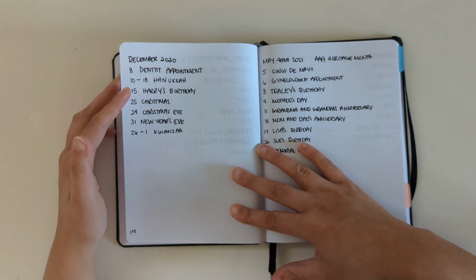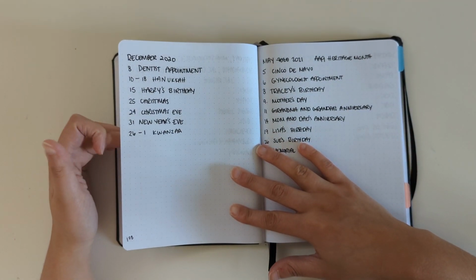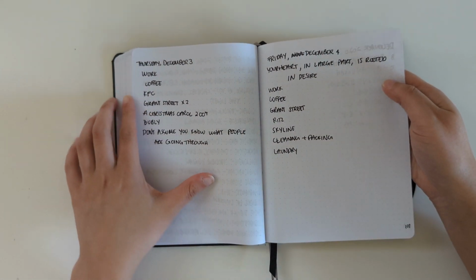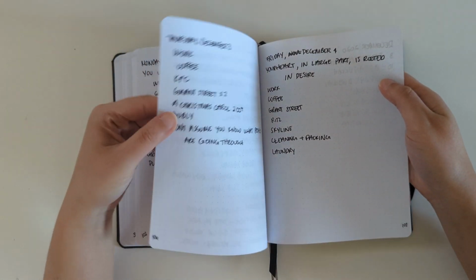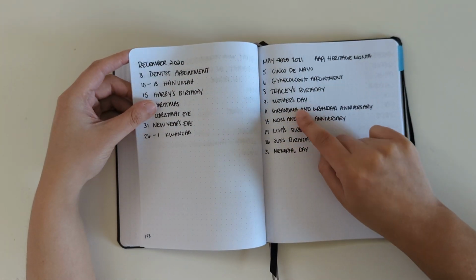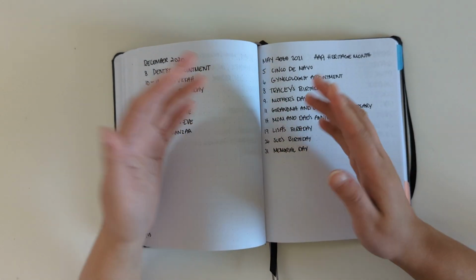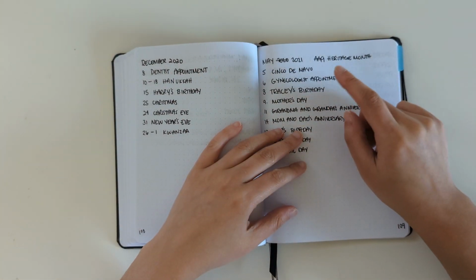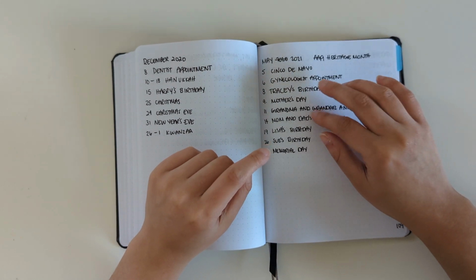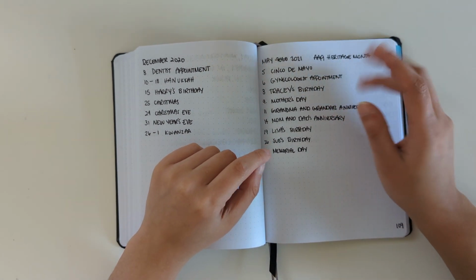So this is my December monthly for 2020, and some of the days before that. That was the beginning of December, but then here I hopped into it. I guess I left it and then came back in May 2021. So this is right before I started my Nicole Makes Plans Instagram account.